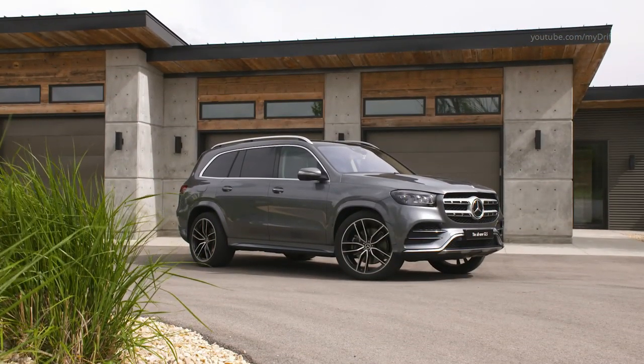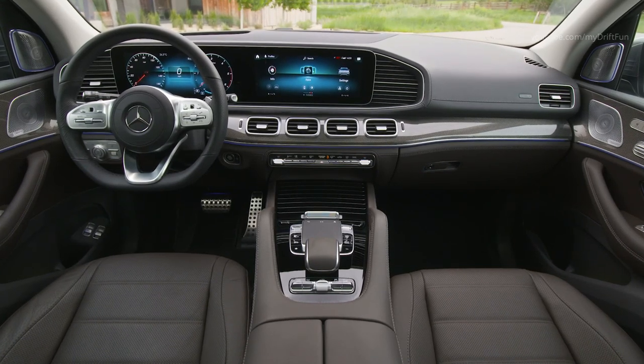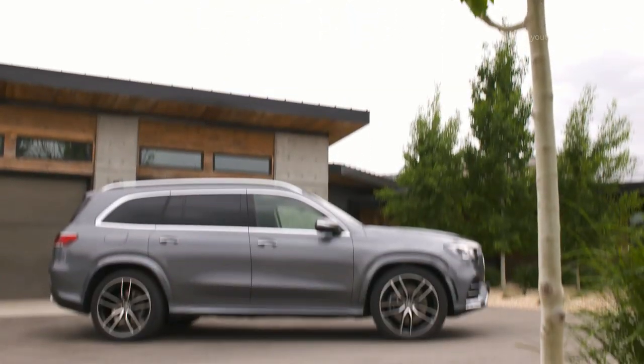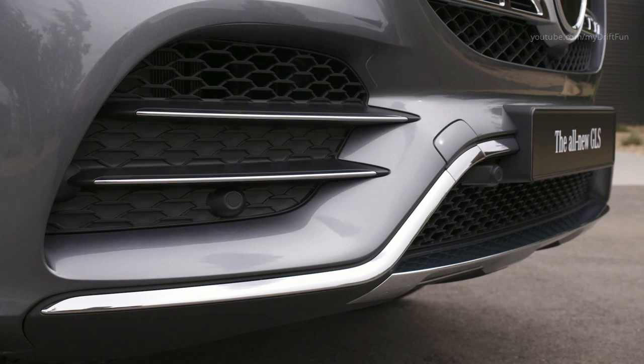The new GLS comes as standard with fully variable all-wheel drive, torque on demand. This makes it even more agile and safe on the road. The optional off-road package adds a low-range off-road gear ratio. In addition, the E-Active body control controls the ground clearance individually at all wheels. This makes the GLS more off-road capable than ever.